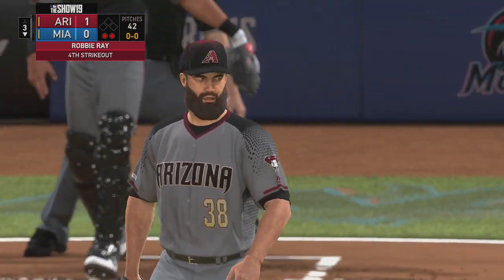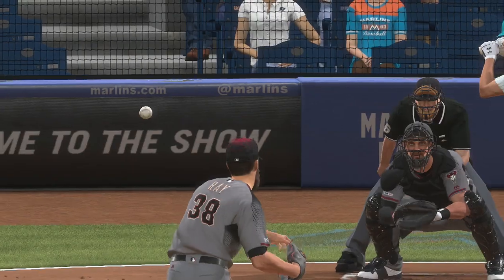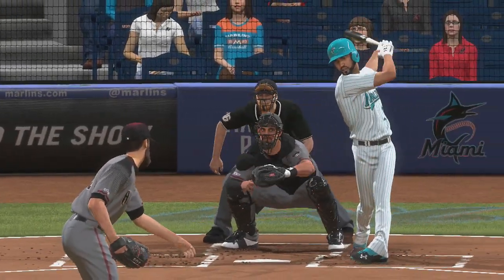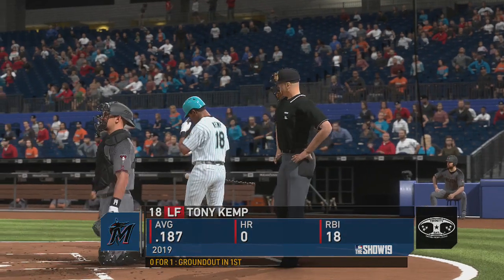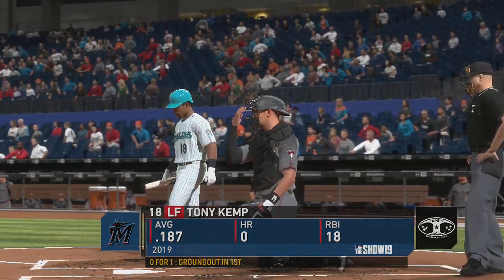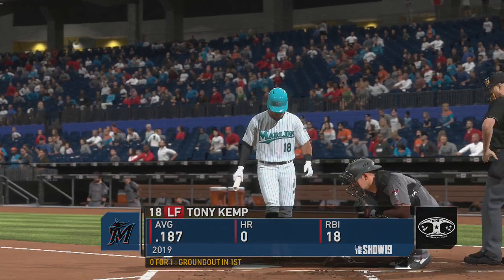That's a pretty unique pitch sequence, guys. Usually pitching is all about mixing pitches and location, but he threw that all out the window to get that strikeout. He offered the same pitch 3 times in a row, so I guess he sort of used that reverse psychology to outthink his opponent. Stepping in now, the speedy Tony Kemp.